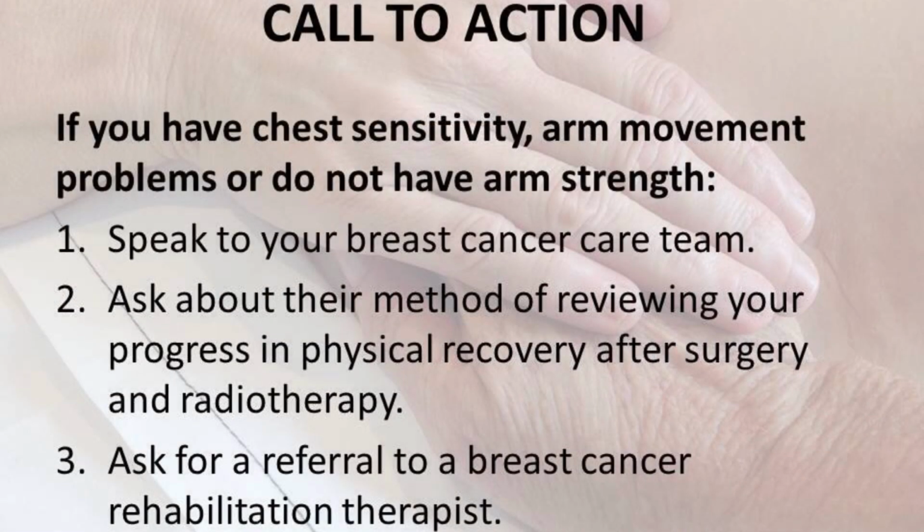My recommendation is, if you have chest sensitivity, arm movement problems, or do not have arm strength suitable to do the day-to-day jobs easily, then speak to your breast cancer care team. Ask about their method of reviewing your progress in physical recovery after surgery and radiotherapy, and finally, ask for a referral to a breast cancer rehabilitation therapist.